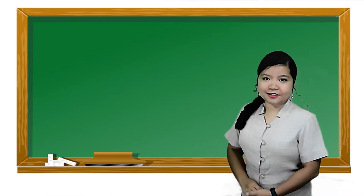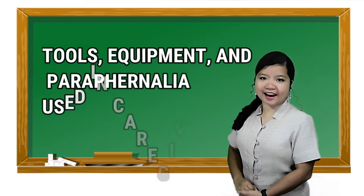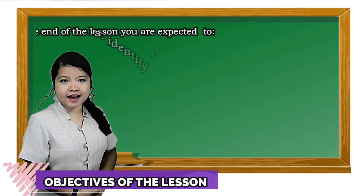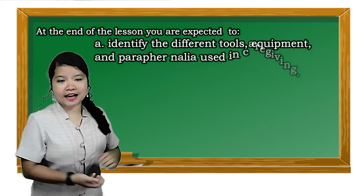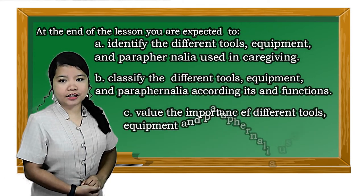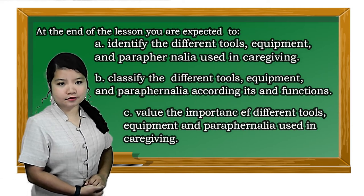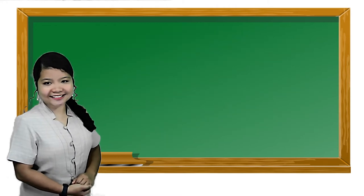This module is all about tools, equipment, and paraphernalia used in caregiving. At the end of this module, you are expected to identify the different tools, equipment, and paraphernalia used in caregiving. Classify the different tools, equipment, and paraphernalia according to its function. Value the importance of the different tools, equipment, and paraphernalia used in caregiving.